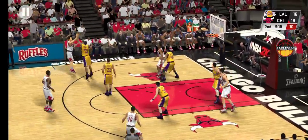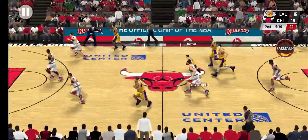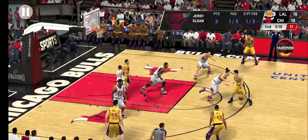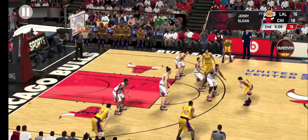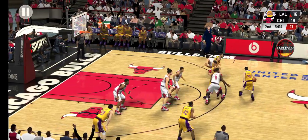Here's Sloan. Lets it go with a three. Rebounded by Goodrich. Not able to find it here in the second. He's off stride and off track just a bit after that one he had earlier. And we play through the first minute here in the second.